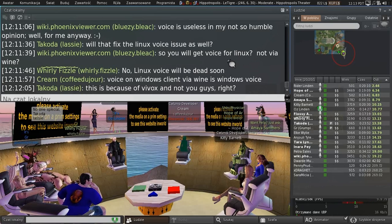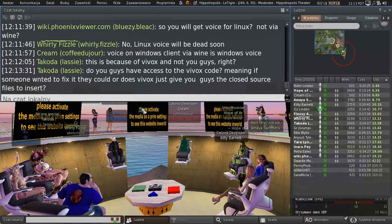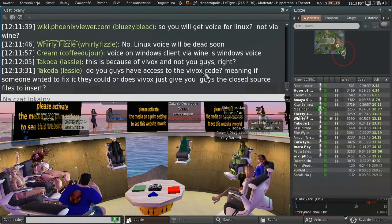I don't have the resources to keep up with Linux. It's way too large an incremental investment for the microscopically small number of users who actually use it. And it is microscopic. No, we don't have access to the Vivox, to the SL voice code. We get binaries from them.